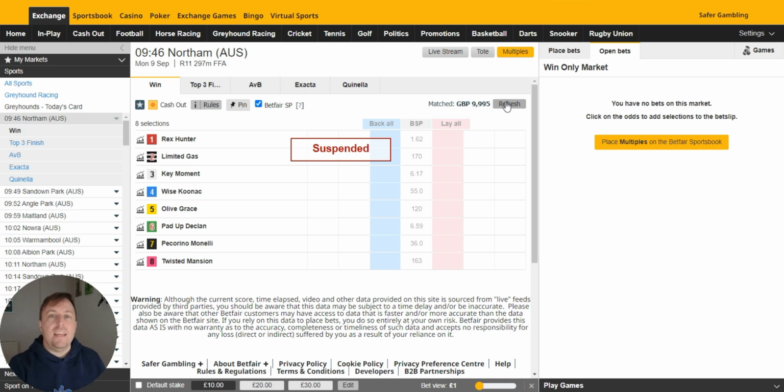And you can see, there you go, we're doing this live. It's gone from being able to bet on before the race starts, it's suspended. Now, as you can see, unlike the horses, which instantly reopens to go in play, this one isn't going to. So again, that's something to be aware of when you're trading.